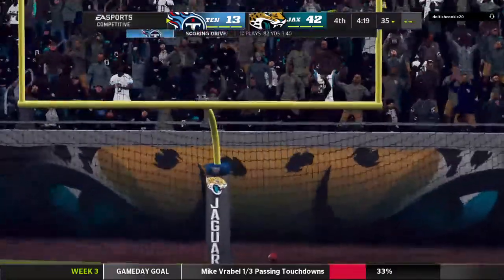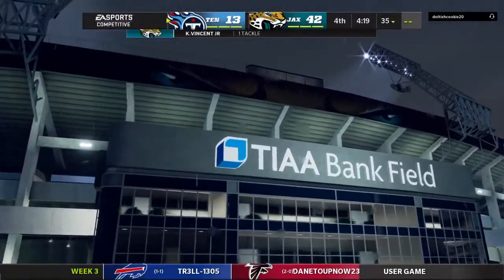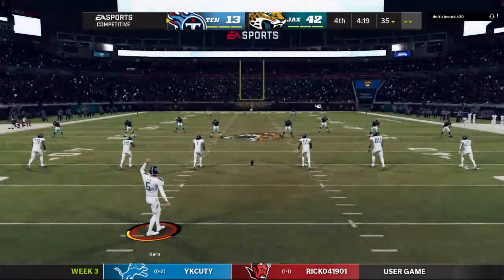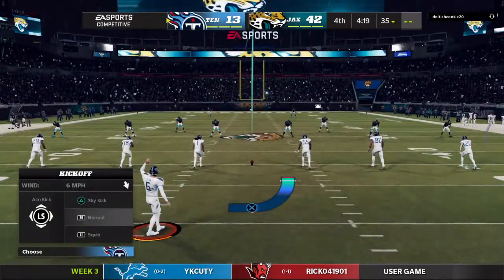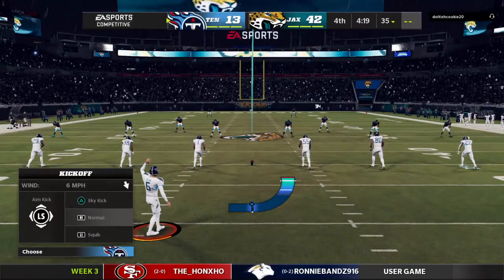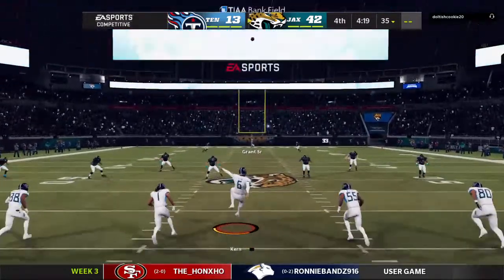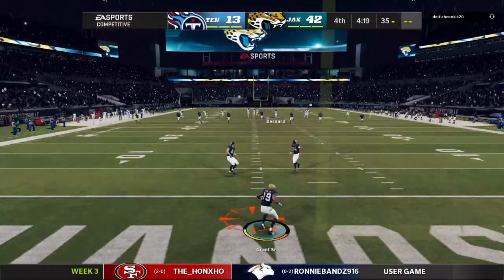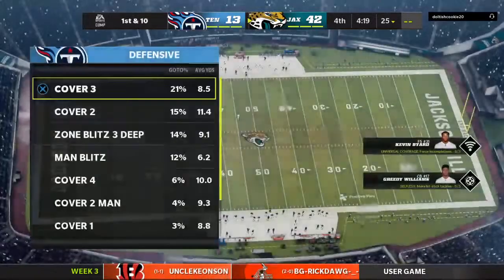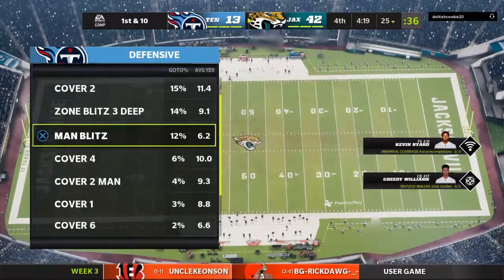Extra point right down the middle as they make the score just a slight bit more respectable here in the final quarter of play. Set now to kick this one away, and off it goes. And that one will bounce out of the back of the end zone, so we will start here at the 25.